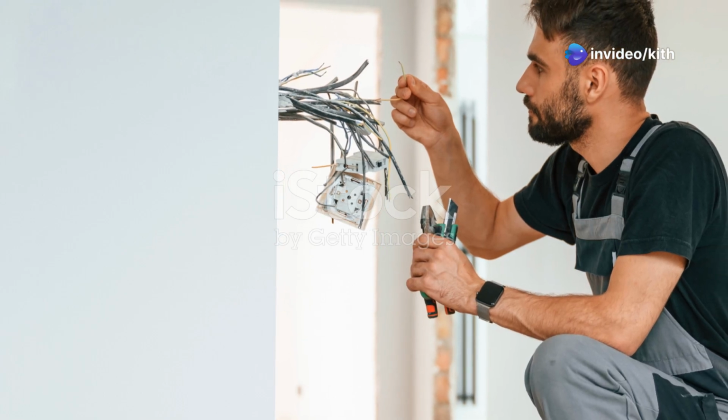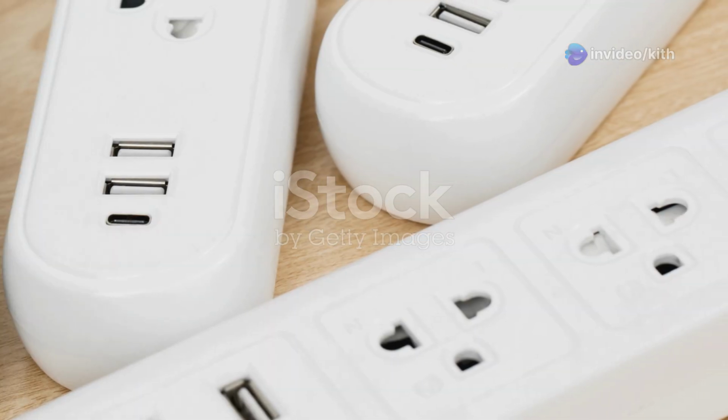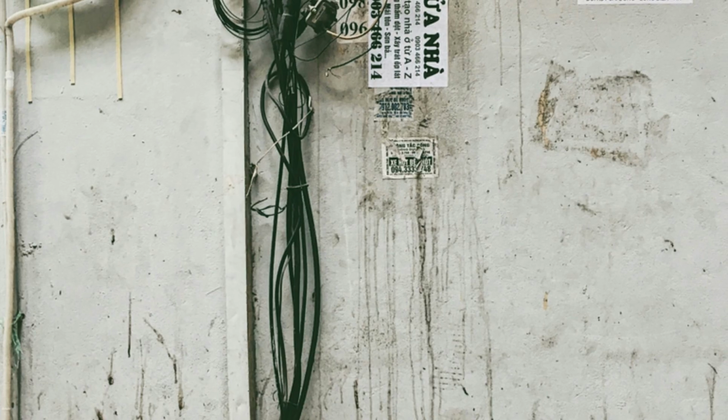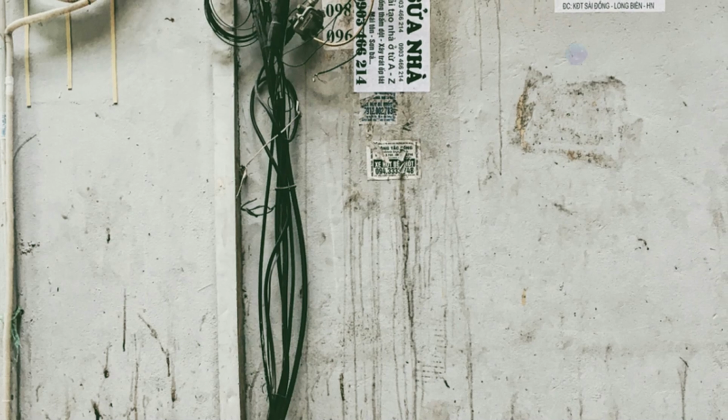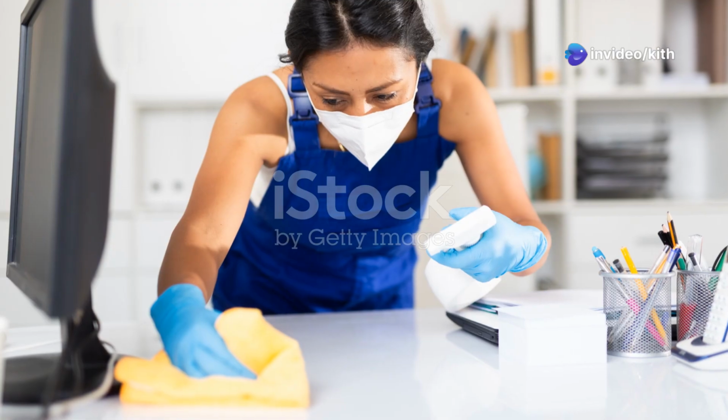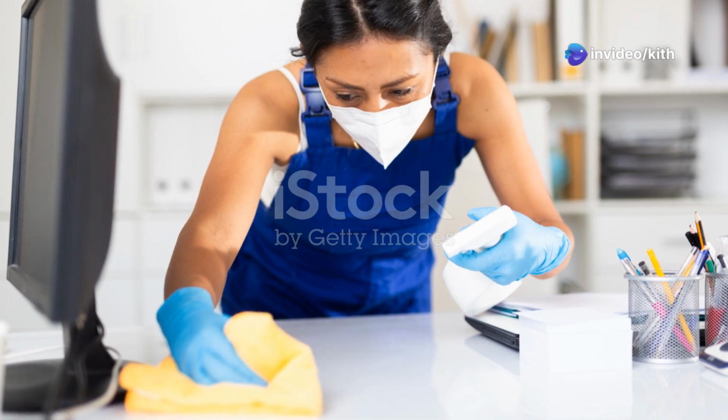Maintain a clean and organized work environment. This not only improves efficiency but also reduces the risk of accidents. A cluttered workspace is a dangerous workspace. Keep things tidy and you'll be safer. Keep things clean and you'll be more efficient.